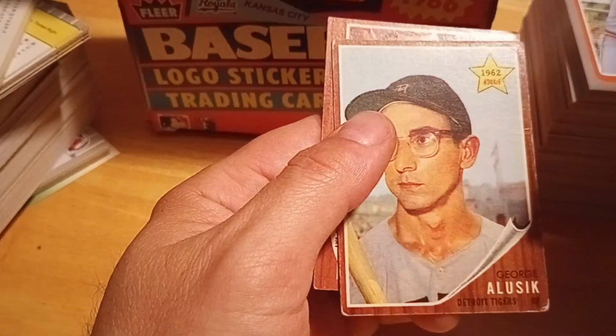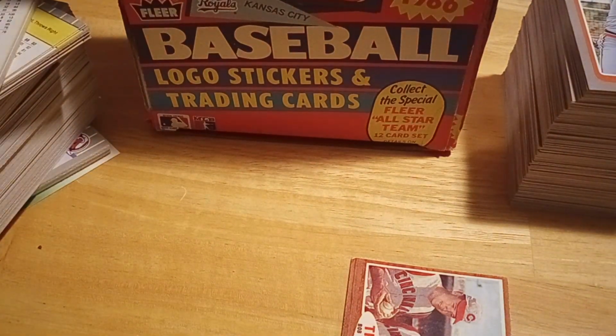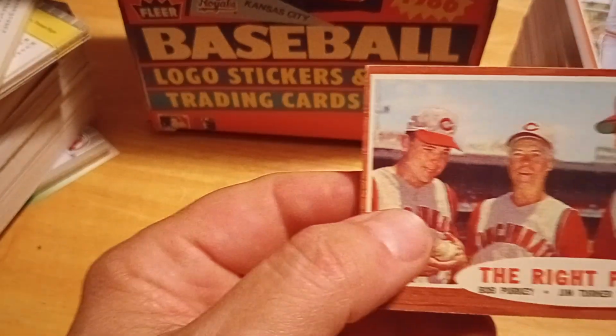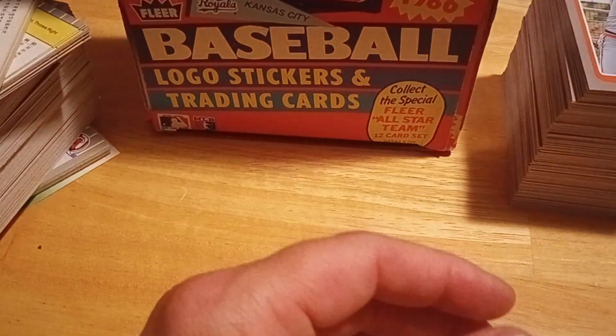And when you're buying 62s and 63s and 61s, early 60s stuff, you would expect to have some. Bob Purkey, Jim Turner, and Joey Jay, the right pitch.